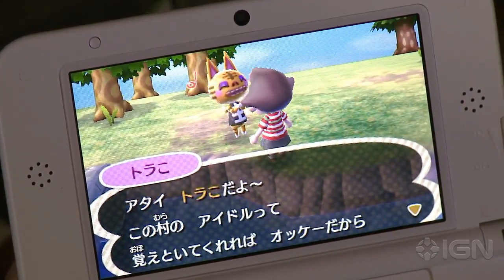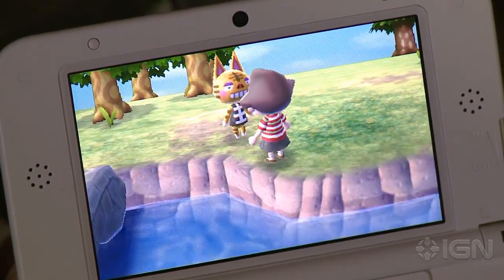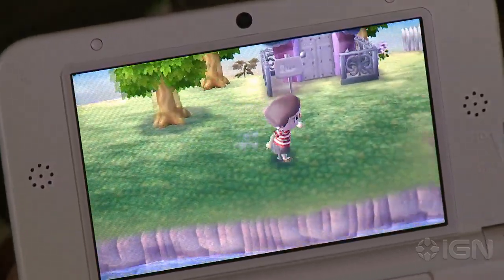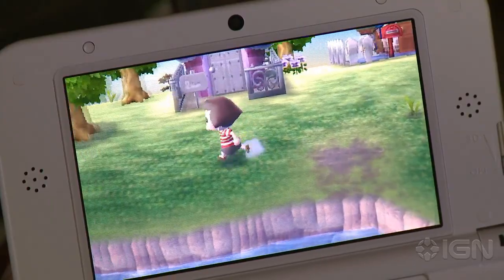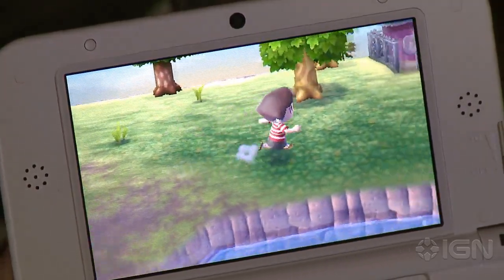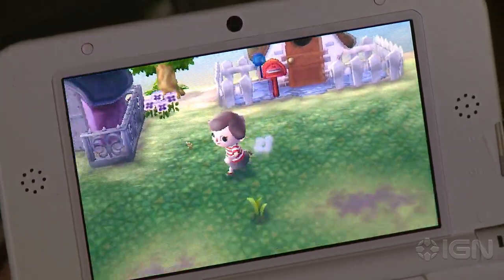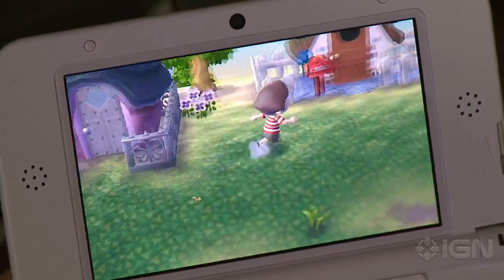That's a scary cat right there. All right, that's Torako. He's a tiger with a strange face. Yes, let's not be near him. If you go to the left, that'll take you to the south. Look at these houses. Of course, every town layout is different. Yeah, and a lot of them are sort of distinct from each other, except for yours, it's all boring.